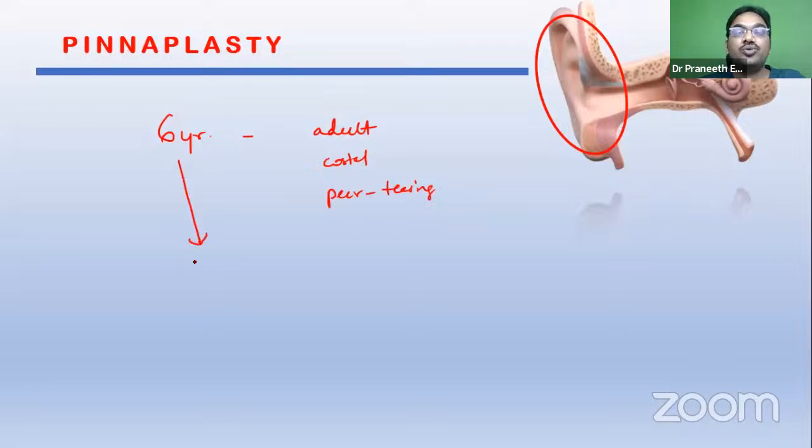What is the other surgery you do by the age of 6 years? The maximum age limit for cochlear implantation. For cochlear implantation in case of prelingual deafness, congenital deafness, 6 years is the maximum age limit.